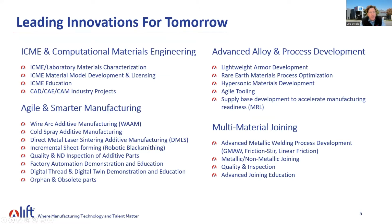all the way from integrated computational materials engineering, working on the virtual side of things, so we don't need to make and break things. We can virtually work on materials, model and simulate them, to taking things into the physical world with advanced alloy and process development and multi-material joining. And then we're also looking at more agile and smarter manufacturing processes like wire arc additive manufacturing and cold spray. See all those things that we're working on.